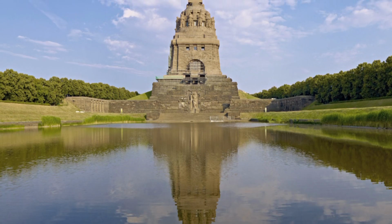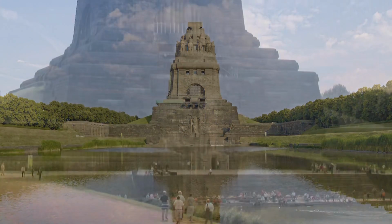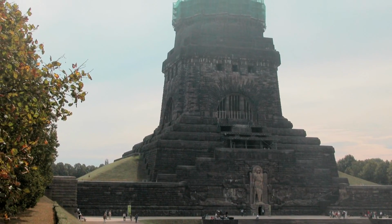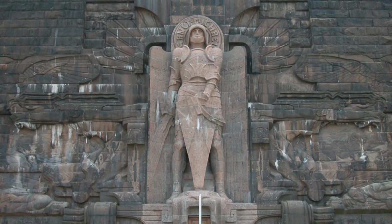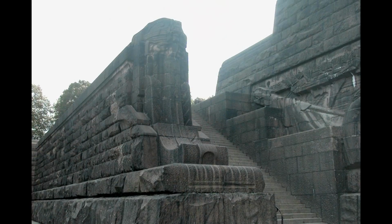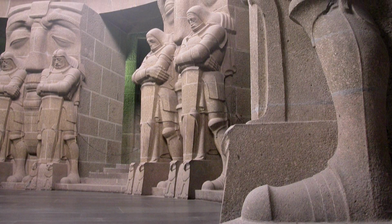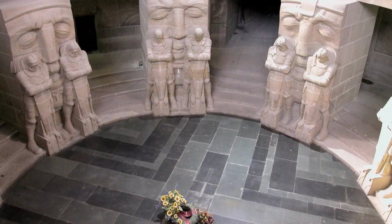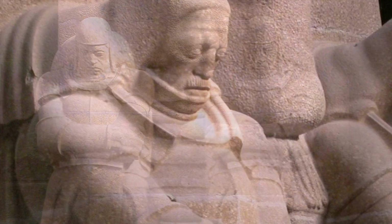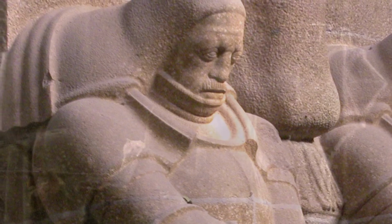The biggest monument I've ever seen of that kind, and it's not one that's been carved, it's been constructed, is the monument of the Battle of Nations in Leipzig in former East Germany. It's absolutely extraordinary, and the figures that are there, there's a St. Michael, there's the face of Loki on the steps leading up each side of it. There are these huge Teutonic knights which ring the structure at the very top and guard the crypt in the center. That was a great inspiration for Erebor.